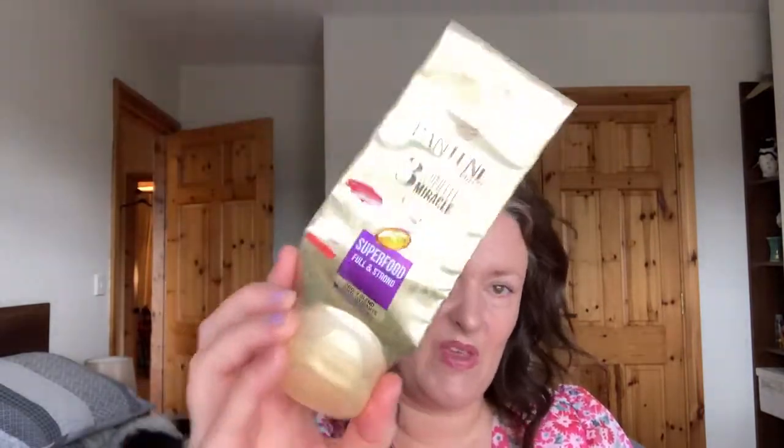Next is my Pantene Pro-V 3-Minute Miracle Superfood Full and Strong conditioner, with the Pro-V blend of antioxidants and lipids. We're nearly there, guys. We're right down to what's in the well down here. I'd say maybe two more uses, if even. So that should be rolling out next time, hopefully all going well.